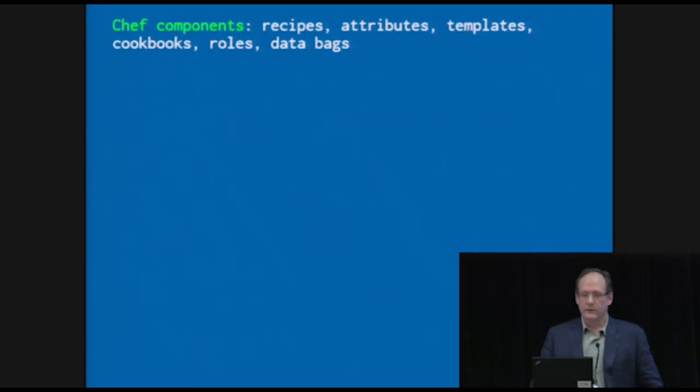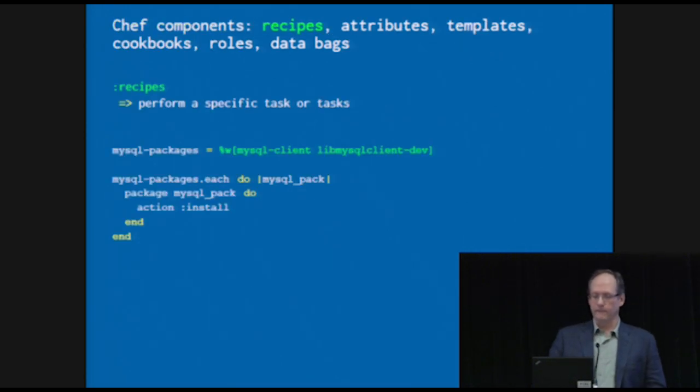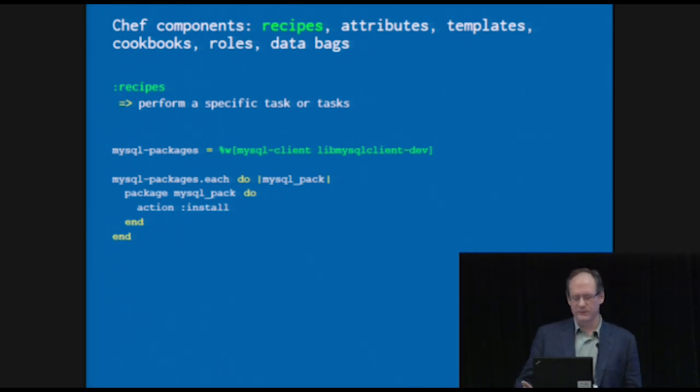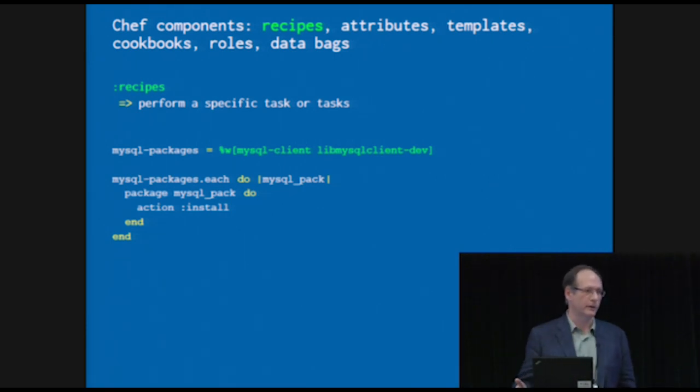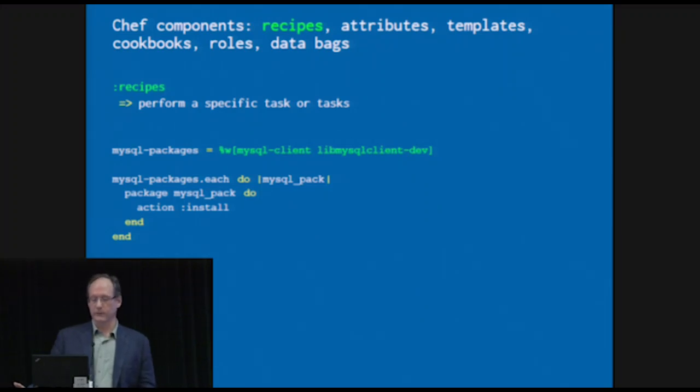So some of what you just saw are these pieces here. Recipes are the key piece of actually executing tasks in a Chef environment. Recipes will perform a single task or many tasks. The prime use of them is to install an application and install configuration for that application. So you might put an Apache server on and then put all your Apache config files in place. This sample I have here is for installing MySQL client packages, and it basically creates a Ruby word array of 2 package names and iterates through it, installing them.